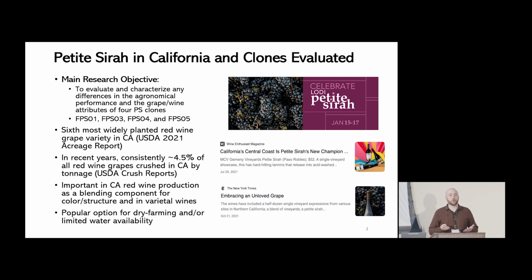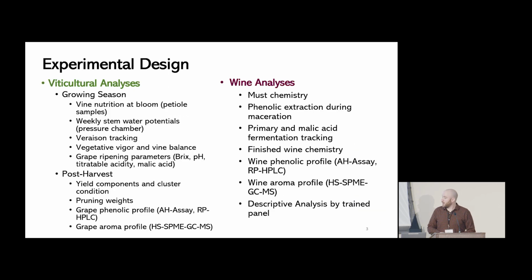Petite Syrah is an important component of red wine in California, whether through blending or in a Petite Syrah varietal wine. It also accounts for around 4.5% of all red wine grape cultivars crushed in California by tonnage. So if we could produce some information that's helpful to producers, there could be financial implications for the state's wine industry. So what did we do?